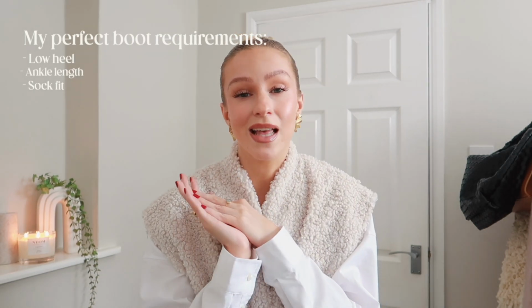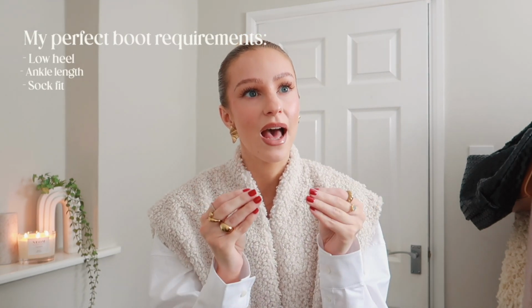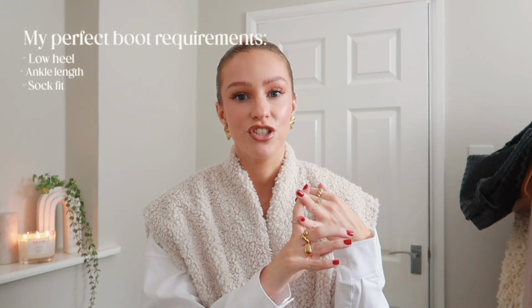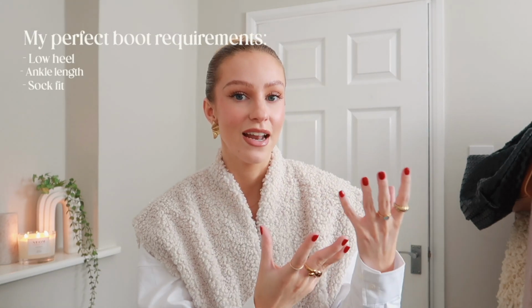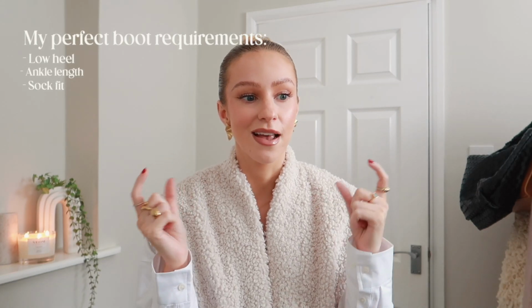I could wear them with skirts and dresses if I wanted to, but for me it was more of, what would I wear with a tailored trouser or with a pair of jeans if I'm going to an event, but it's a day event and I want to feel a little bit more polished, but I don't want to wear a full heel boot because I want to be comfortable.